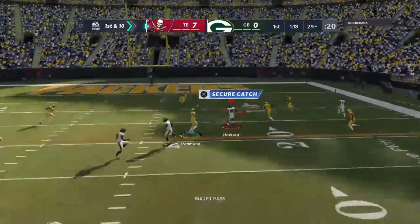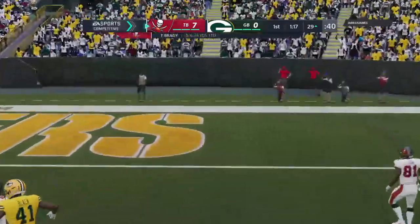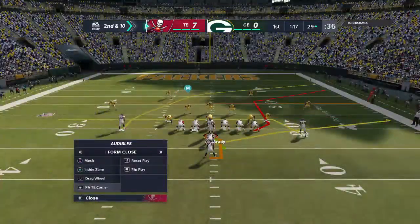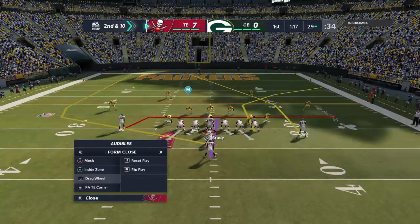So after the INT, it's Brady. And it's incomplete. Took a shot, couldn't connect. He was trying to find O.J. Howard. That'll bring up second down.